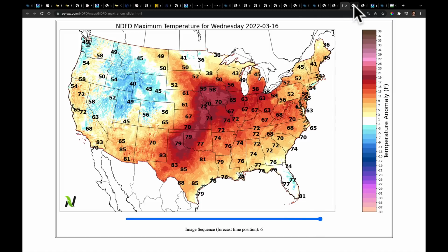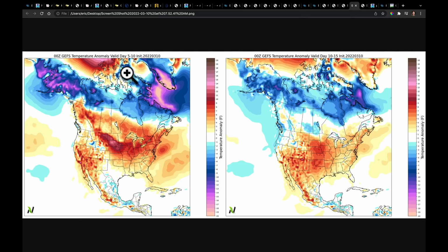All right, beyond that, let's go out there and look at day 5 through 10, day 10 through 15. Good model agreement between the GFS and the European on more mild mid to late March. But as I said, because of La Niña, the jet stream stays highly volatile. This does not mean spring has fully arrived just yet.